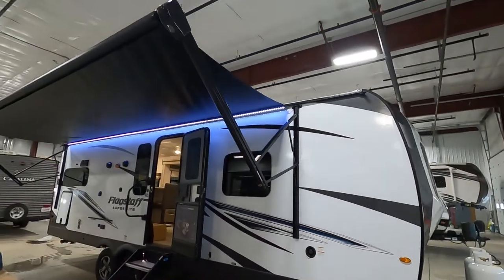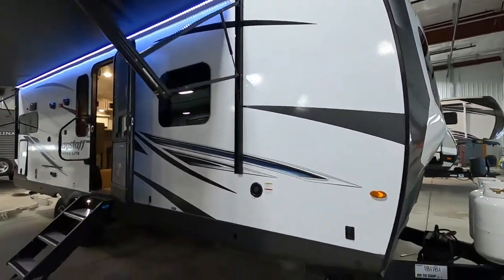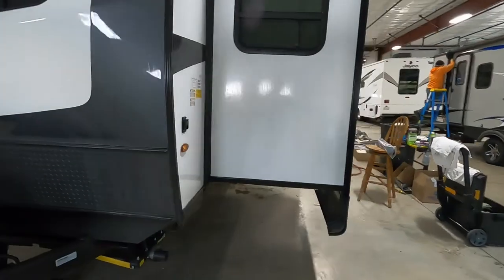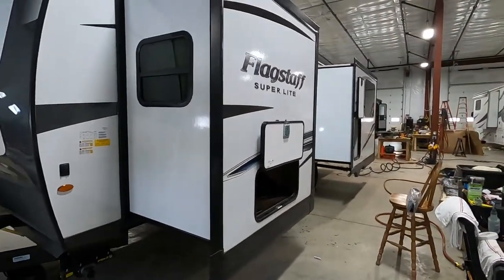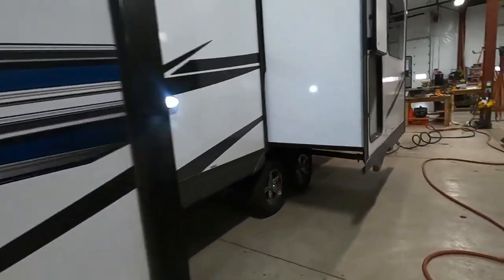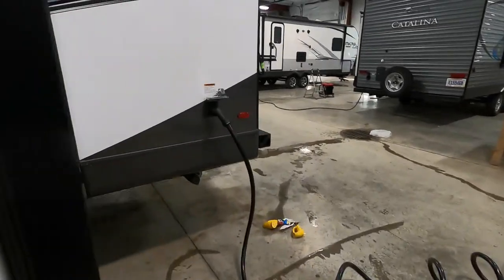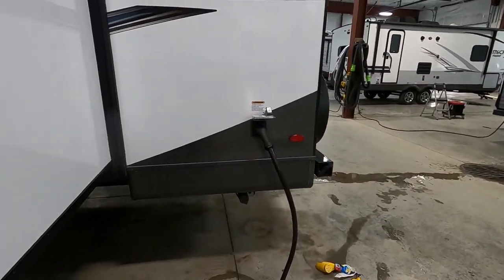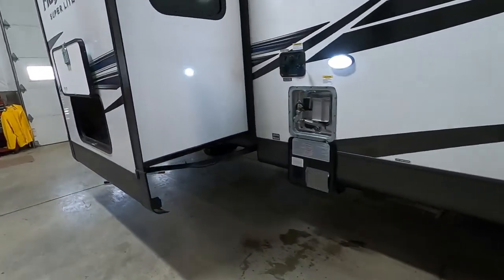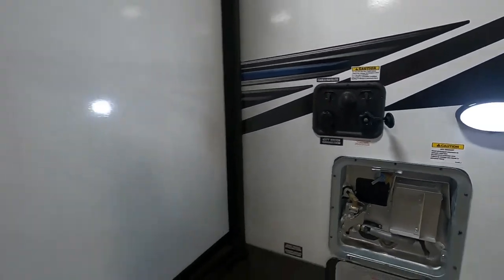A couple things to take into consideration when parking. On your campsite, you have plenty of room for that awning to come in and out. And of course, over here on your off-campsite, beside your slides, I also want you to think about where your power and water connections are going to be. Your power is going to plug all the way back here on your rear corner of your off-camp side or your driver's side of your tow vehicle. And your docking station is going to be toward the front, just behind your front slide. That's where you plug in your water at the campsites.